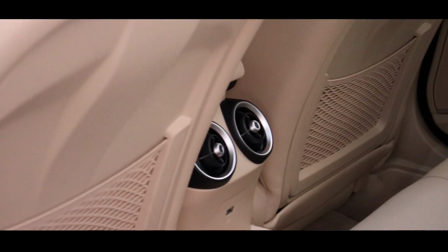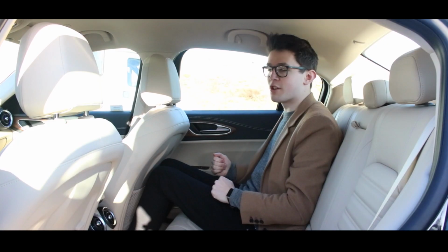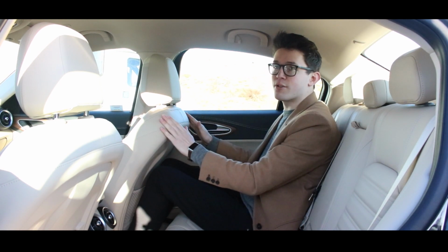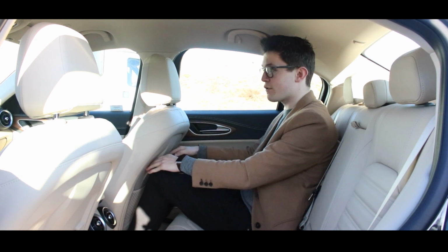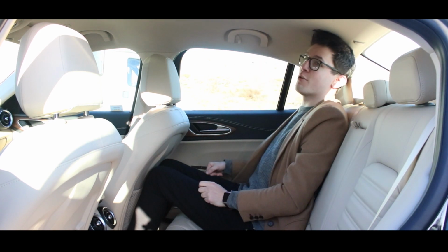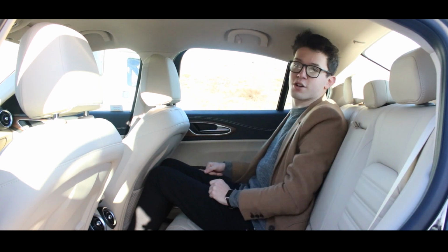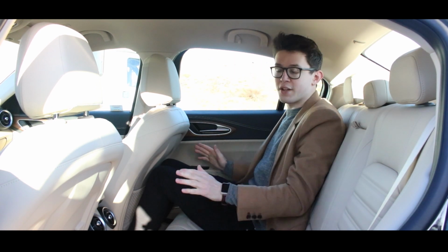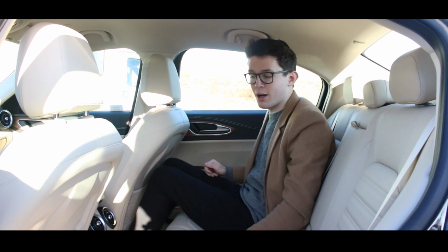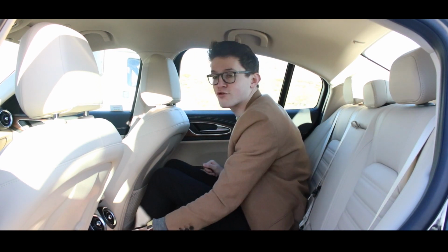Stepping into the back, the overall fit and finish from the front continues to the back. Everything's very high quality back here. This seat here is set up for somebody over 6 foot, and I've got just enough leg room and there's enough headroom. However, if you do lean all the way back, your hair will brush against the roof of the car. Fitting 2 people back here will not be a problem. However, a third, it might be a bit of a squeeze due to this large transmission tunnel.